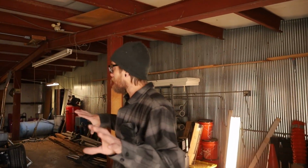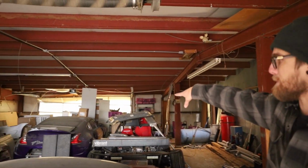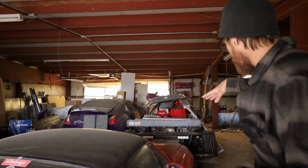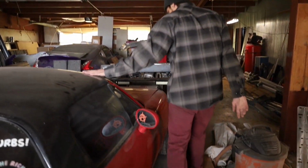It's a little dark in here, but this is going to be my personal garage. We got my Viper Swap Z over there. We got my Death Cart, which is the OG right there. We got my buddy Dom's Miata sleeping in my garage right now.